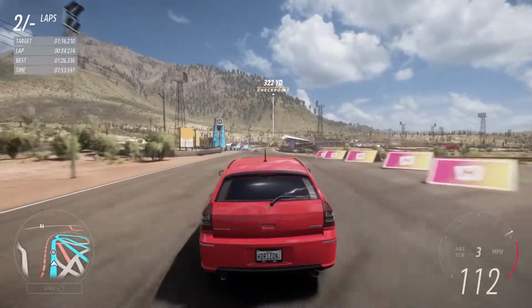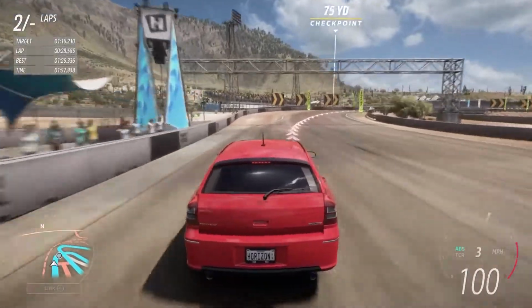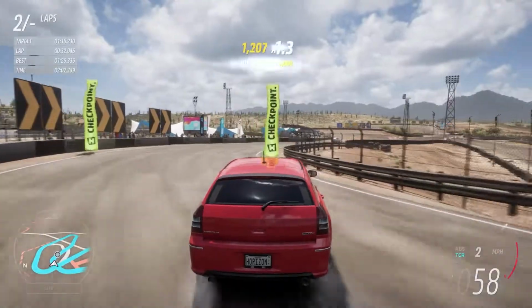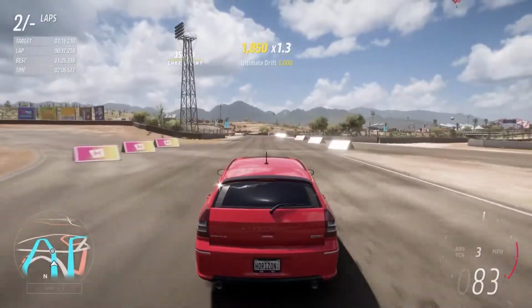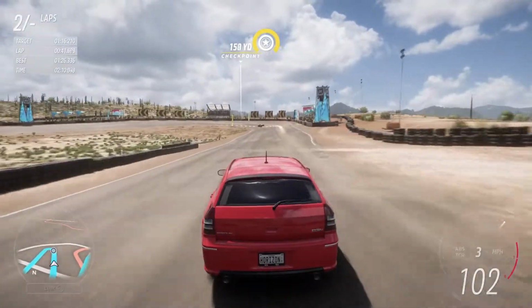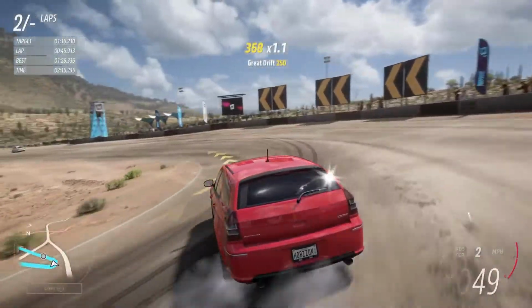So on the whole, I really do like this car. We've not had a mid to late 2000s American car for a long time on these Forza games. I do remember when we used to have the likes of the Chrysler 300C, the older version, and the likes of the Charger that this shares the same body with, outside of the rear end, so it's nice to see this.